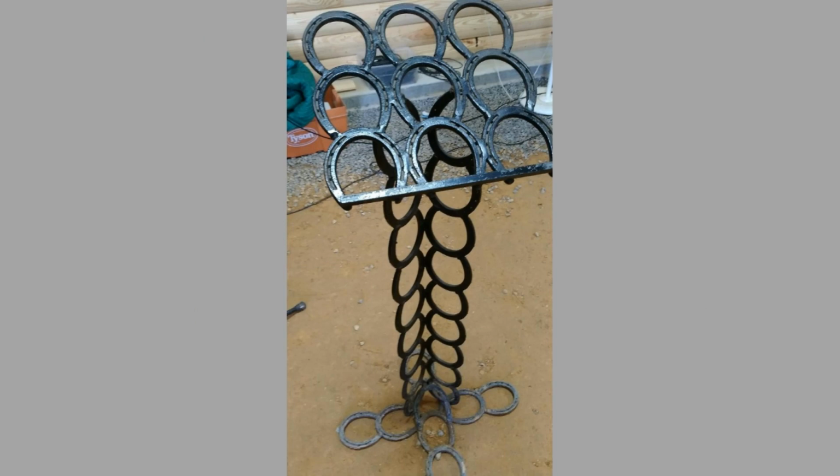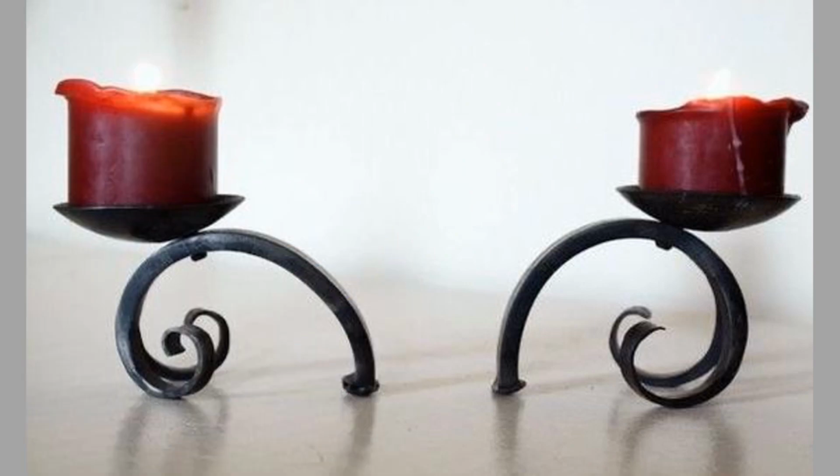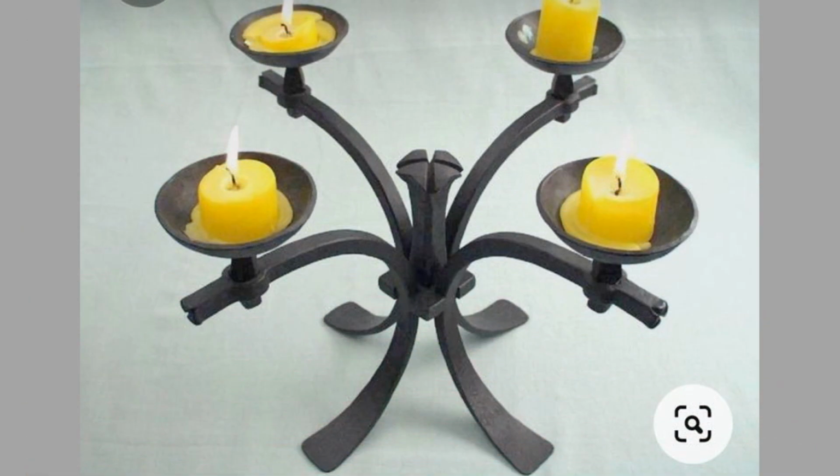5. Offer custom work. Offer custom work to your customers. Many people are willing to pay more for unique and personalized items. Consider offering custom designs for furniture, art pieces, or even metal signs.